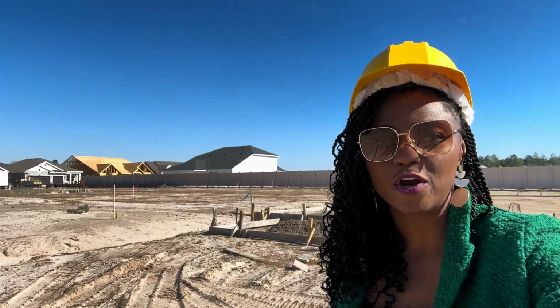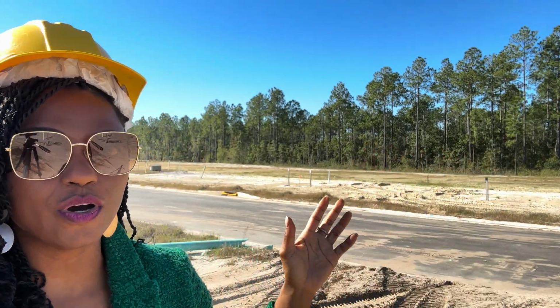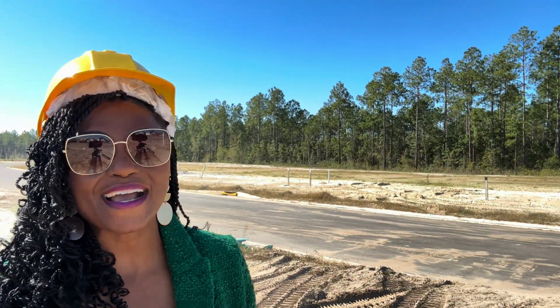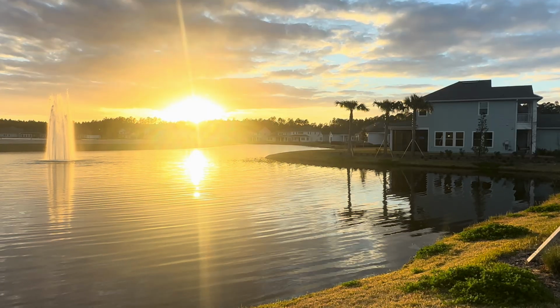Now, the great thing about to-be-built, guys, you get to pick out your lot, whether you're okay with backing to another home, or let's just say you want this option here of backing to a preserve, or maybe you want to back to water. So water or preserve are actually the most premier lot options.